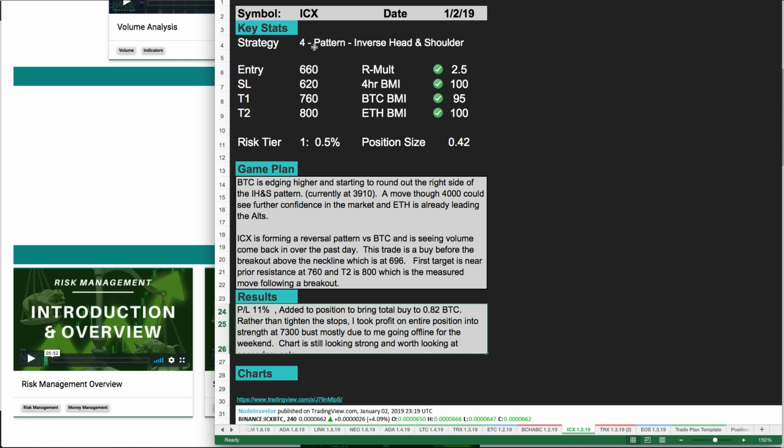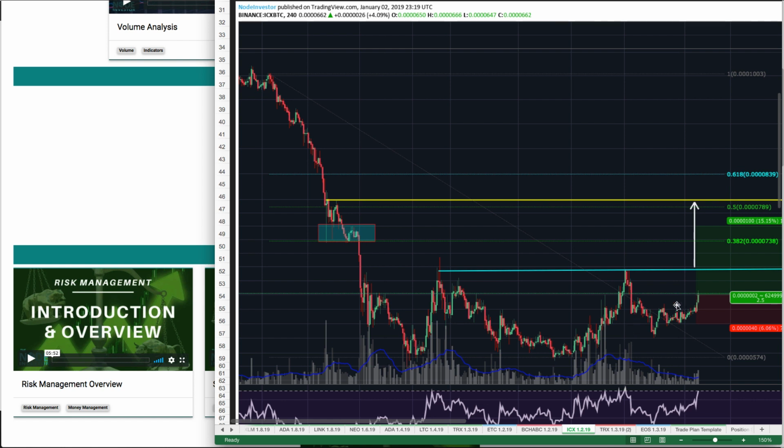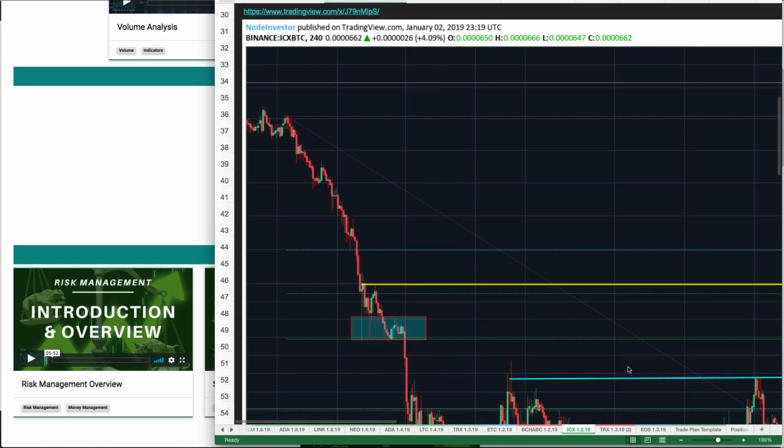This was an inverse head and shoulders pattern. My entry was at 660 with the stop loss at 620, and the first target at 760. You can see here on the charts what I was looking at. This was pre-breakout, and I was looking at this right shoulder forming. Let me zoom in here a little bit for you guys.